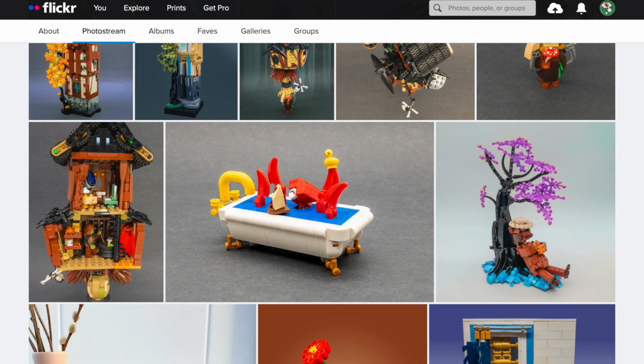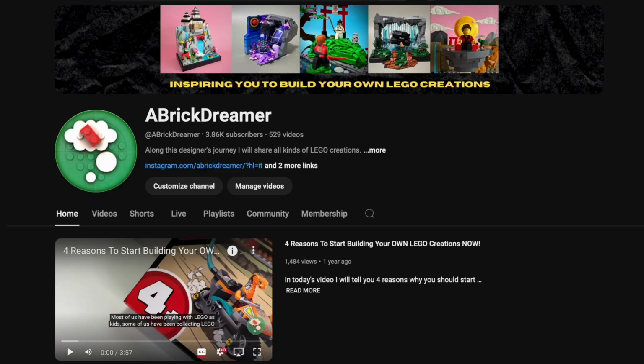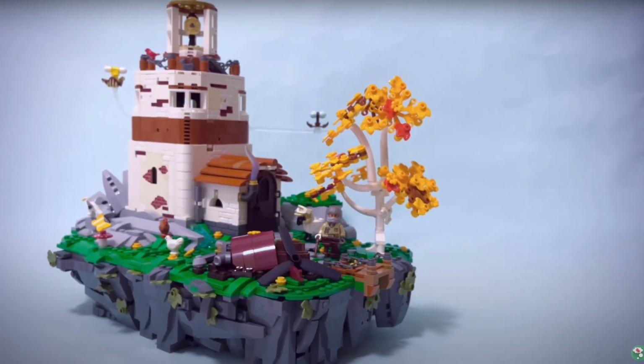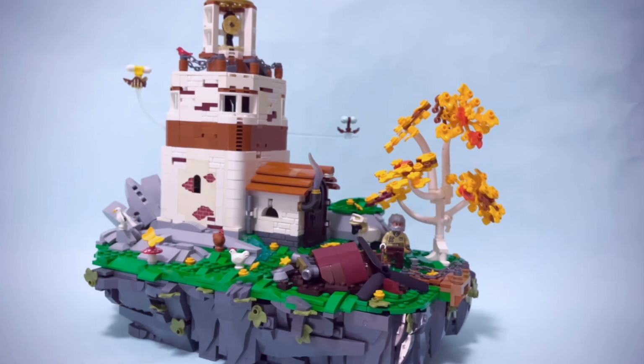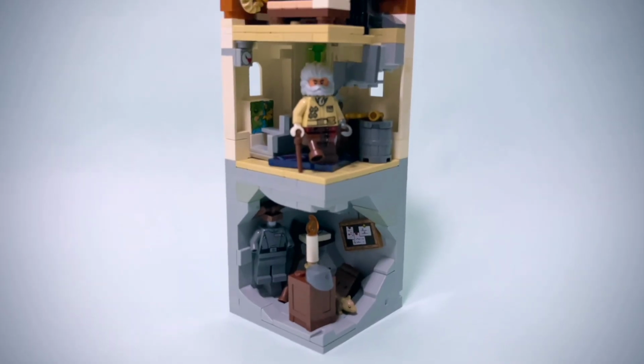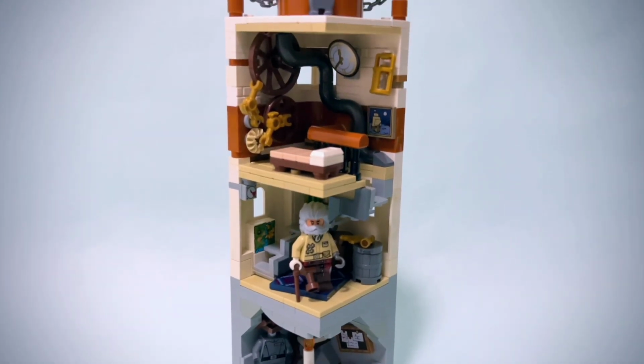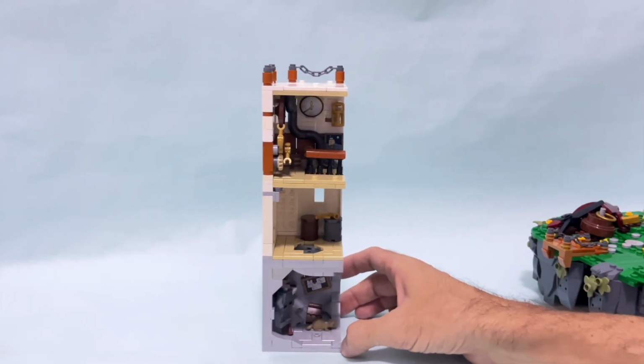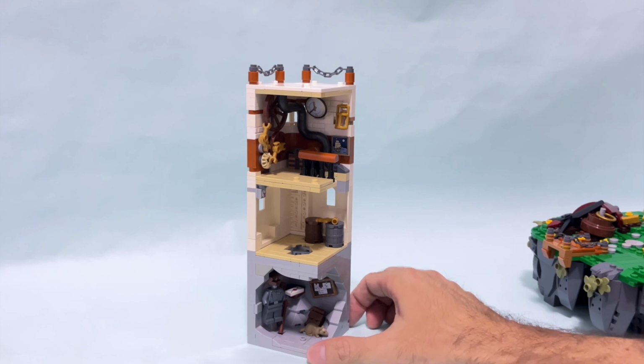What's going on, ABrickDreamer? Of course, as I mentioned, I already built something for the steampunk contest. So I have this floating island with a steampunk lighthouse. I actually have the vignette that goes into it and is all integrated. So I participated in 2 categories, but the 2 builds go all in one.